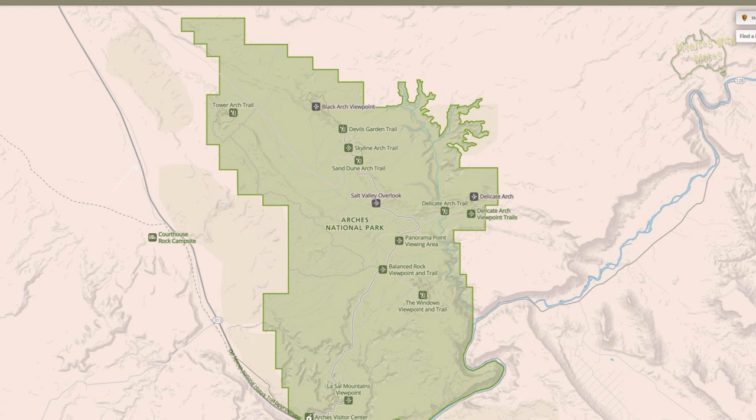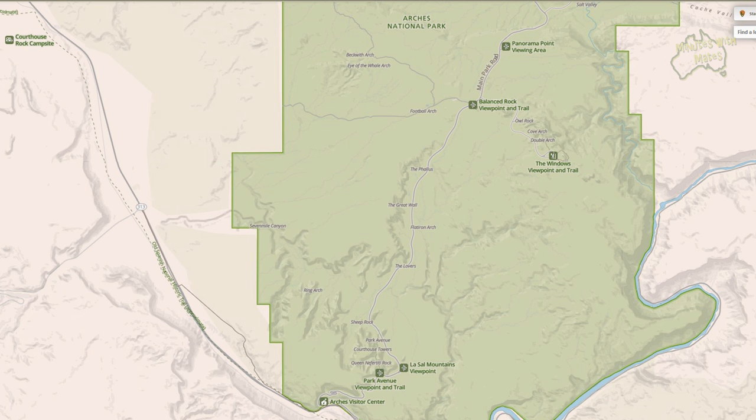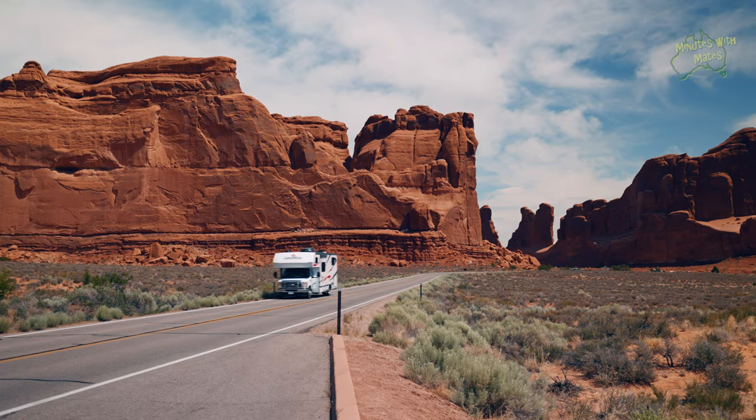So we got into Arches National Park. As you saw, there's a line up getting in. That's just how it is over here in the summer. It's busy, so expect a bit of driving as we go through. We're going to stop as many times as we can, get out, look at these amazing views, amazing rock formations. Yeah, so stick with us.